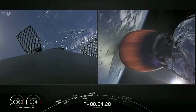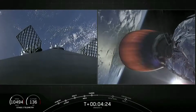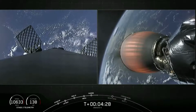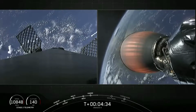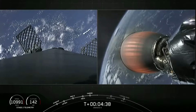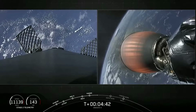For those of you just joining us, we had a successful liftoff of our Falcon 9 rocket at 5:30 p.m. Eastern Time from Cape Canaveral. On the right-hand side of your screen, our second stage, its engine is glowing as we continue to take the ANASIS-II satellite payload to its desired orbit. On the left-hand side, our first stage. We're beginning our recovery attempt on our drone ship out in the Atlantic Ocean.